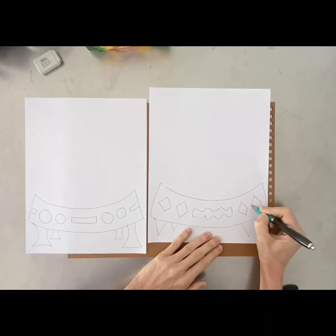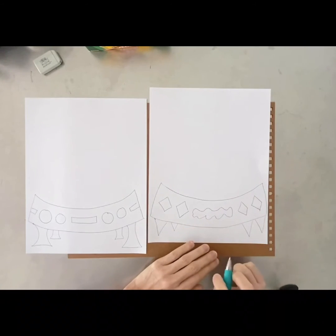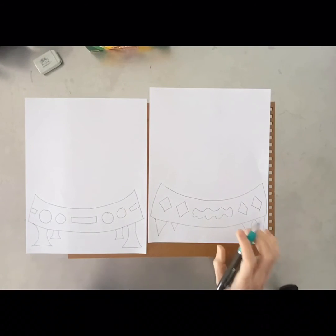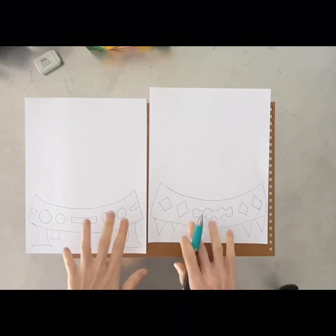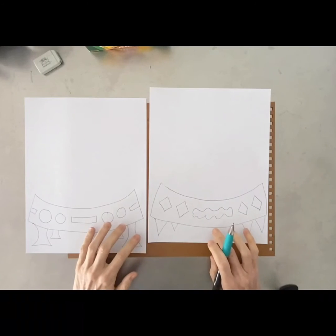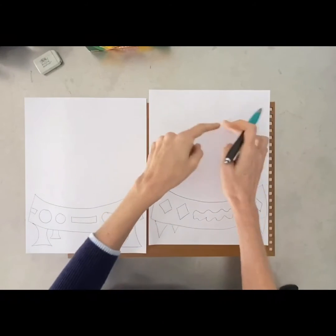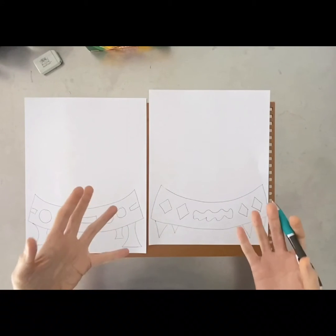Okay, how you guys doing? Pretty good? All right, remember, it's all in our imagination. So if you get stumped, or if you can't think of something, you can always choose one of my suggestions. Anything goes. Now let's draw the space bubble, because we talked about how there's no air in space.